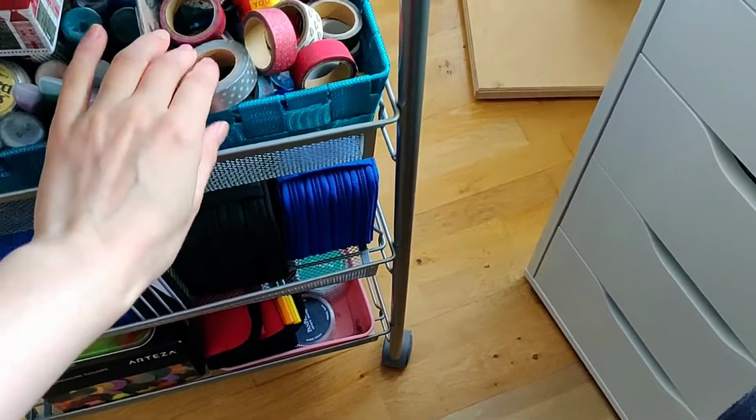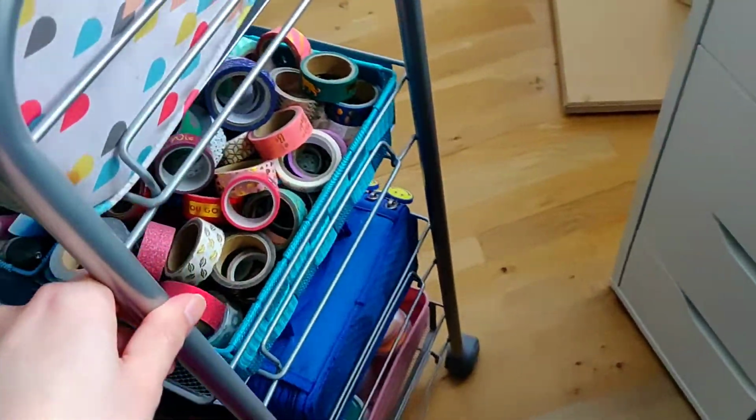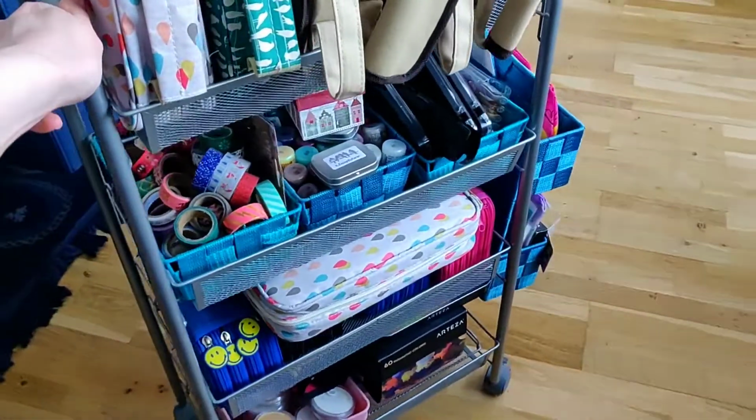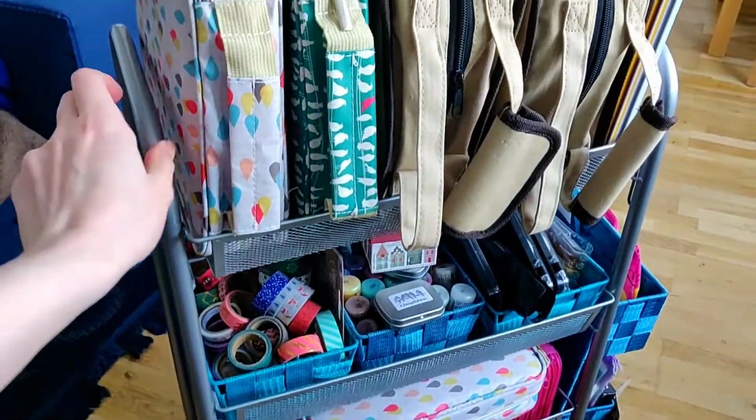Yeah, the washi I told you about, and it's very, very handy to get to everything. I really, really like this. I think I bought this thing on Amazon. It's a no-name thing. Yeah, you can see.